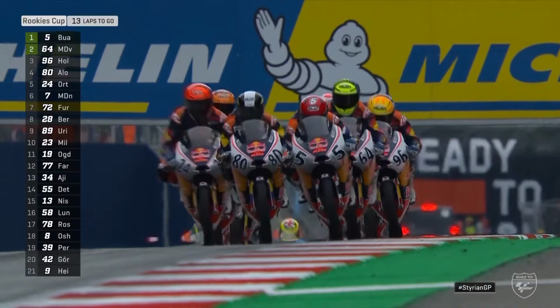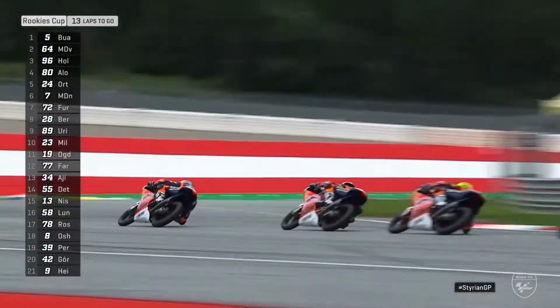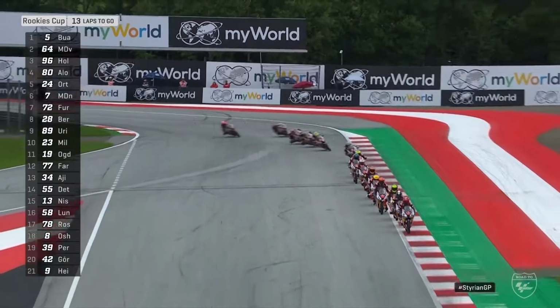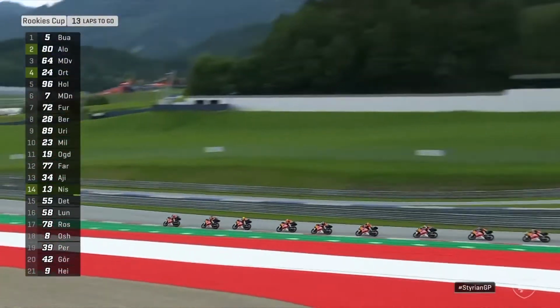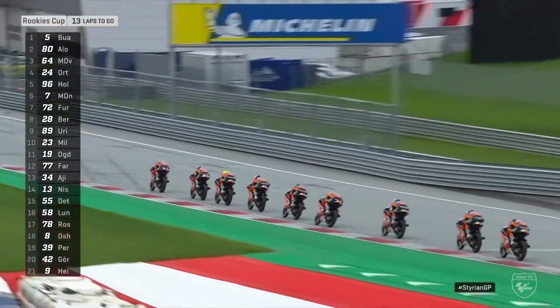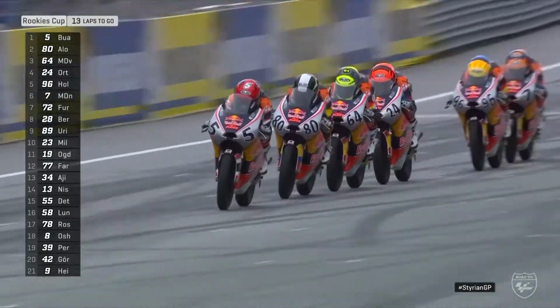But what about David Alonso as well? Into turn 9 we go, and it's Brasserie leading once again. Just let his brakes off. That corner speed is absolutely fierce as he comes through the final turn. He will lead once again over the line, will the Thai rider. This is an inspired ride by the Southeast Asian competitor. Over the line we come once again.